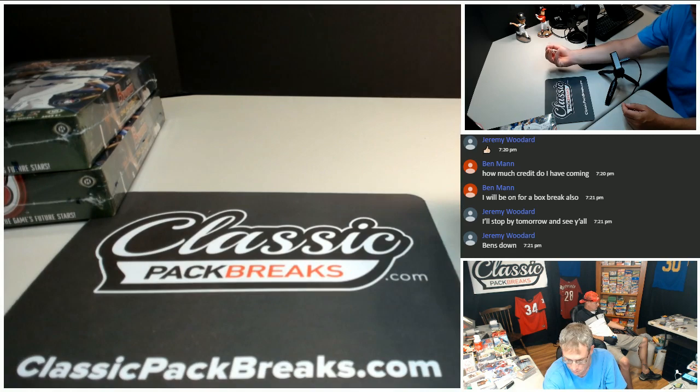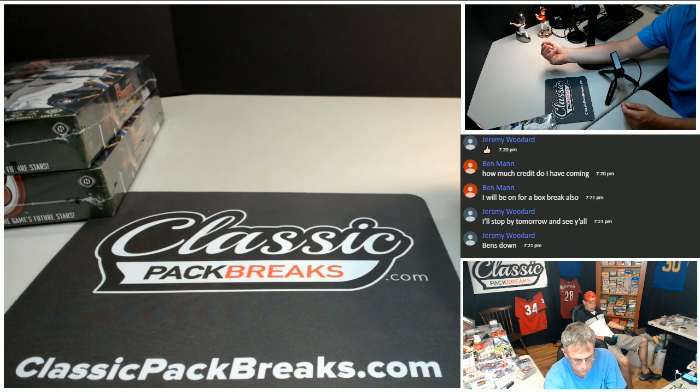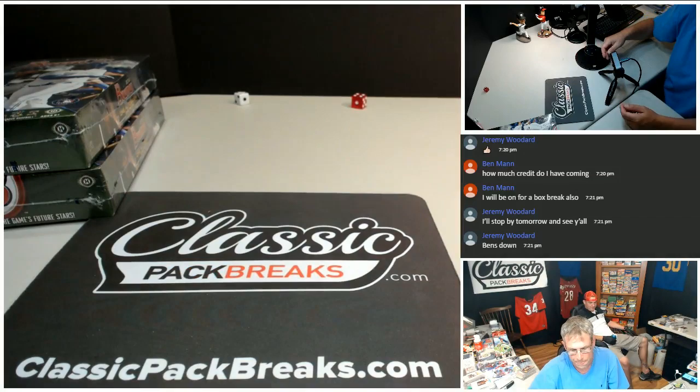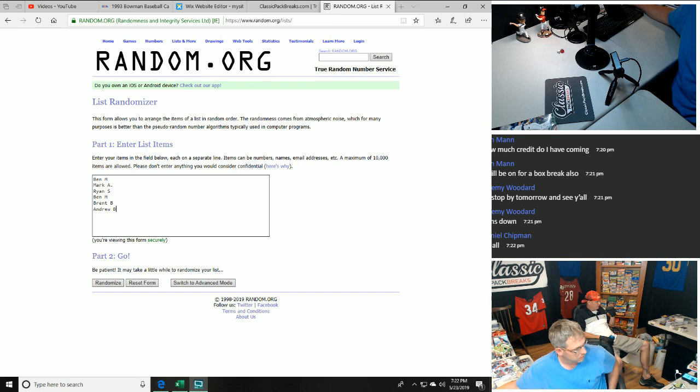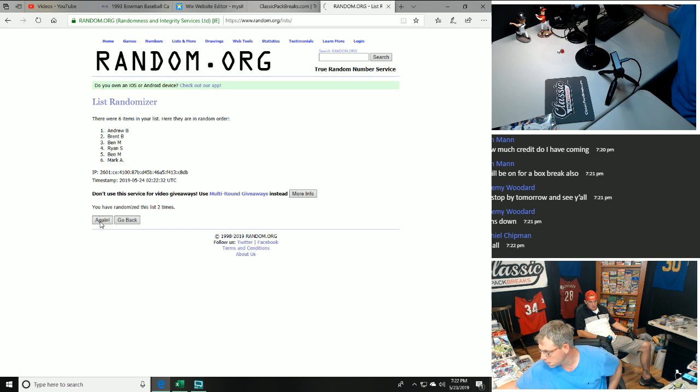Good luck, everybody. This is for randomizing the names in the 2019 Random Division 2 box break. 8, the hard way. Ooh, the hard way. Hard stuff. Good luck. 2. 6, 7, the hard way. 8 times. Here it is, guys. Ben with 5 and 6 down there.